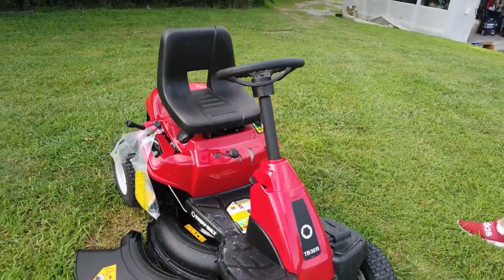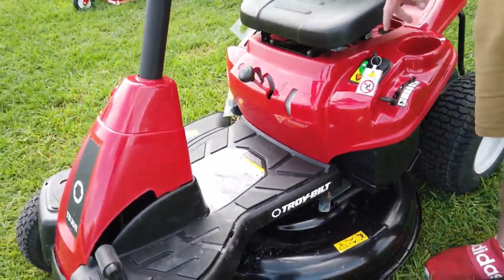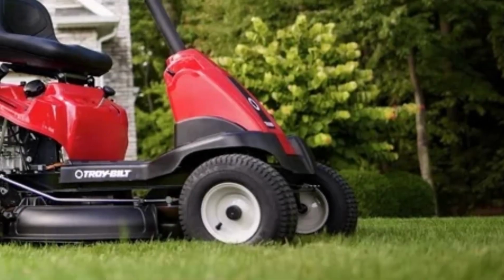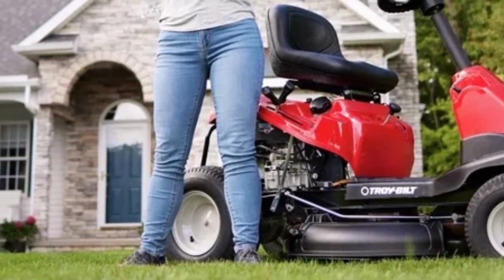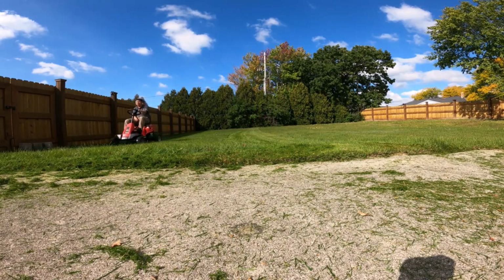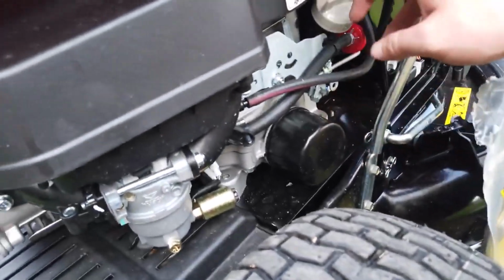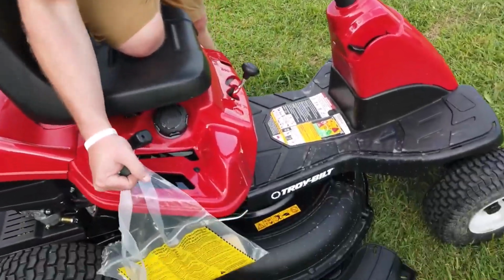Despite its compact size, it has a tight 18-inch turning radius, allowing for easy navigation around landscaping and tight corners. The TB30B also features larger rear wheels than most rear-engine mowers, which helps it handle uneven terrain and soft ground better than expected. Its manual transmission keeps costs down, and while it may take a little practice, it's easy enough to master for most users.